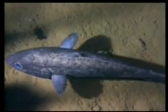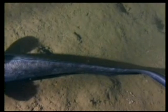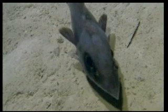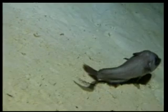This is a grenadier fish. It is about 50 centimeters long. It travels long distances on the seabed. Its aim is to collect dead fish or waste products sinking down from the surface. In this way, it not only meets its own food needs, but also keeps the ocean floor clean.